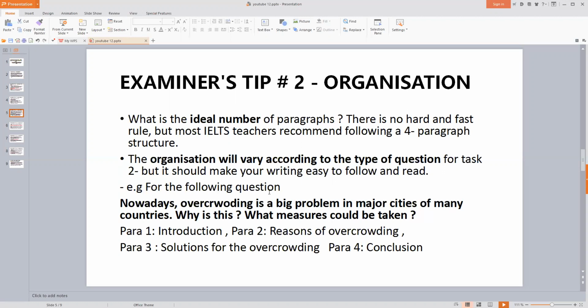So the first paragraph is an introduction. The second paragraph should be regarding the reasons of overcrowding. Okay. The next or the third paragraph should be related to solutions for the overcrowding problem. And the last paragraph, paragraph number 4, should be conclusion.